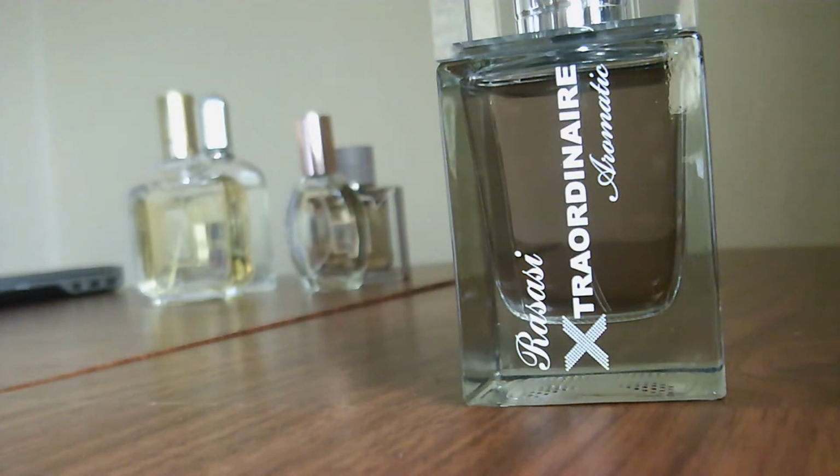This thing is a high projection fragrance, very high sillage. People will be able to smell you all day. Longevity would be about 6 to 8 hours, I would say. Extraordinary scent for holiday season. Remember the name, Rasasi Extraordinaire Aromatic. You can get this on Amazon. It'll cost you about £35.